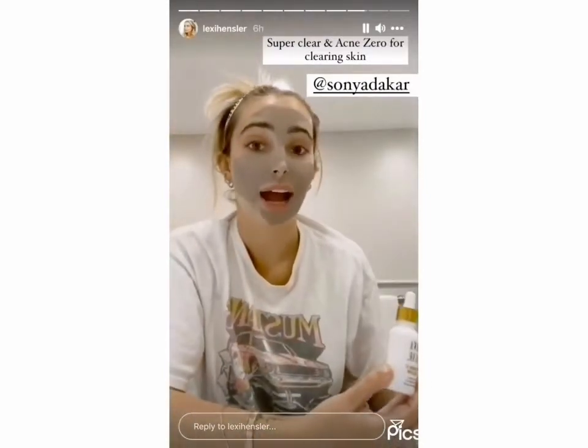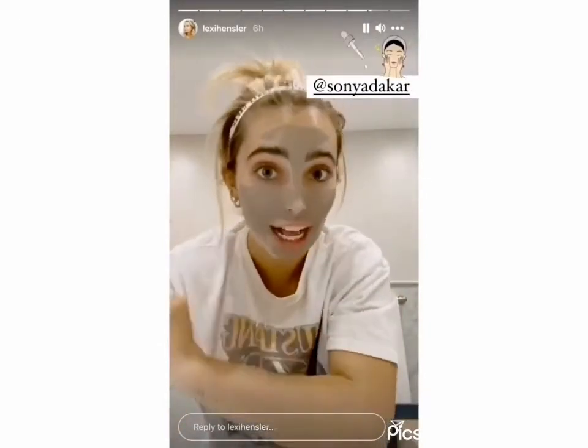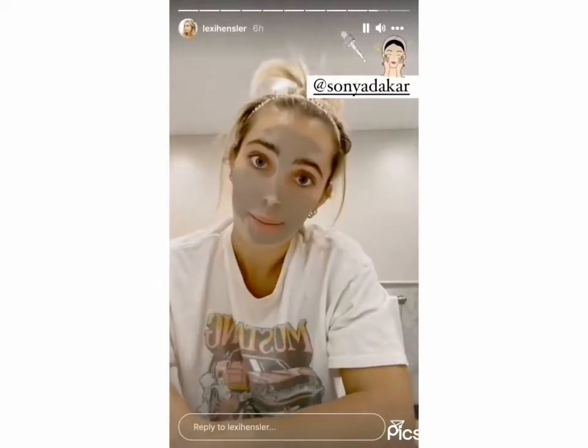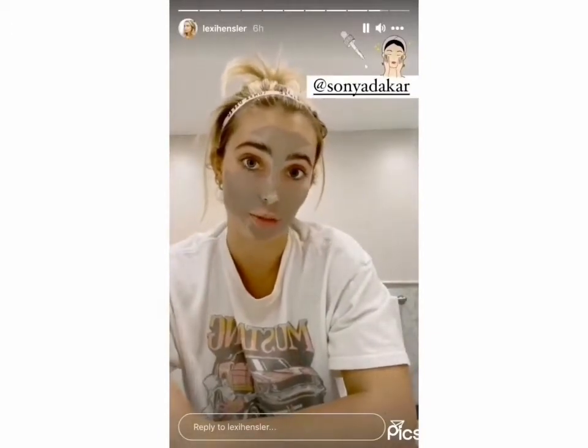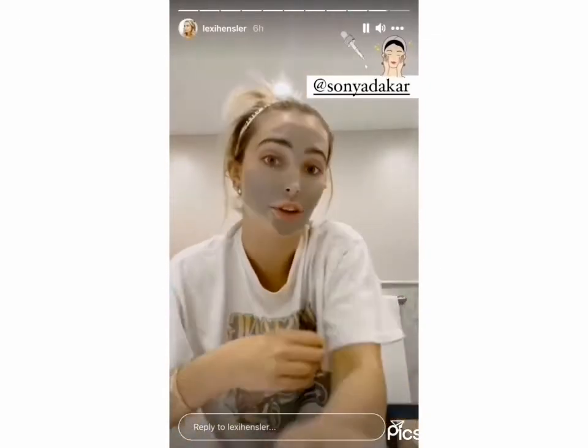But my acne has come up. I currently have no pimples. Thank goodness, I just have a couple red scars left that we're working on getting rid of, but I'm going to post transformation pictures. I'm just waiting for the very end of my journey because I really want you guys to see the before and after photos, so stay tuned.